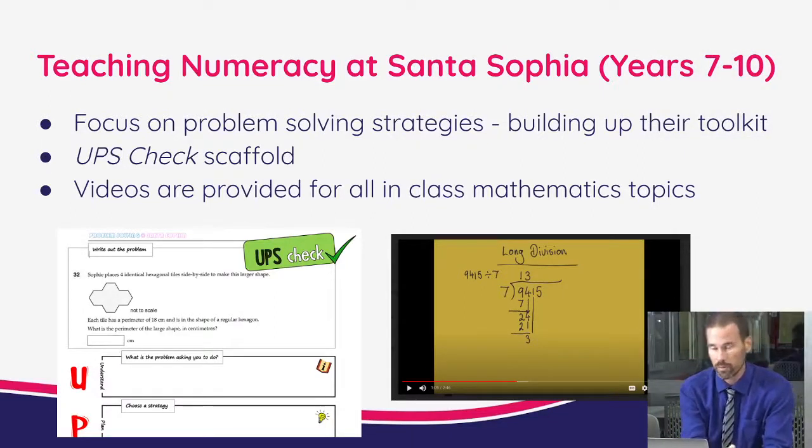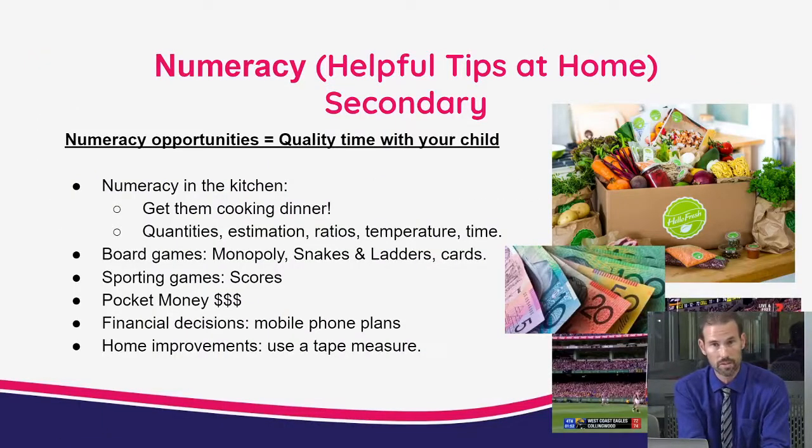But very quickly, we're talking about mathematics in school. We've got to be focused on problem solving. And so you'll hear your child talk about the UPS check scaffold, which they use. And to help you out with the mathematics, we also have videos that are on the student's Canvas page, which can help you out with any of the mathematics that the child is learning about. But to build on what our primary teachers have said, when it comes to numeracy, we're talking about the mathematics that they can actually use in real life. And just on the next slide, we'll see that there are actually some hints here about things that you can do with your child at home.